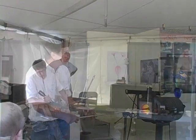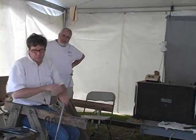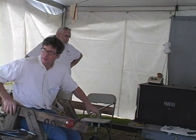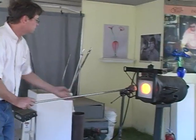It starts out kind of being a bottle or a vase shape, and then we'll put the spout on it, make a handle. Very close.